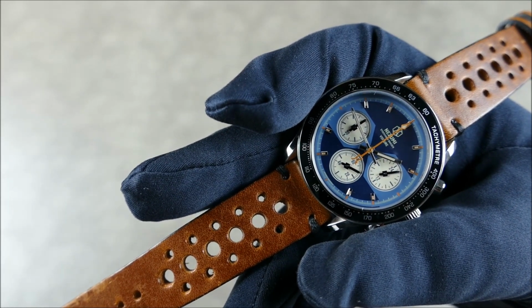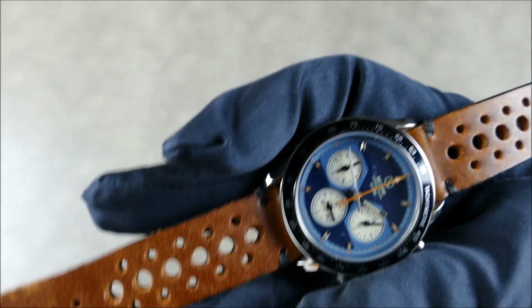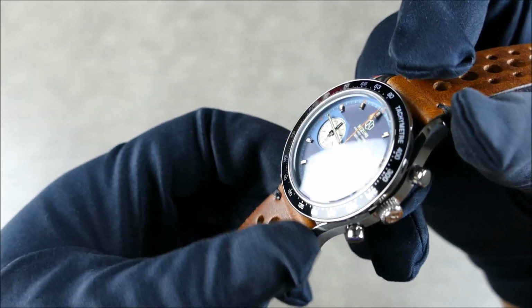Now, as far as the dial goes, it's actually a two-tone blue sandwich dial, and it has cream subdials. So if you can get a closer look here, you can see that there's actually multi-layers there.